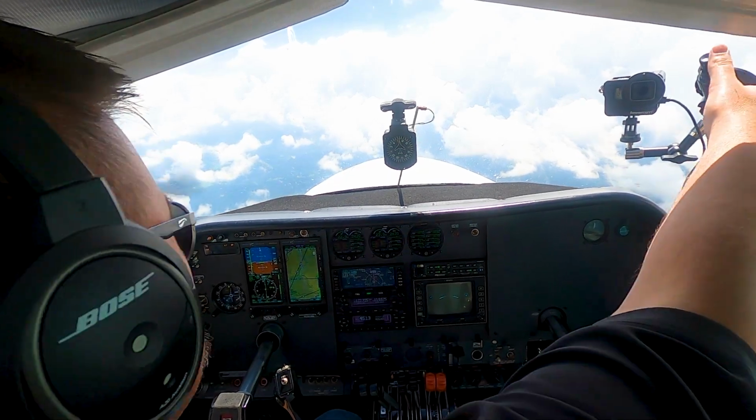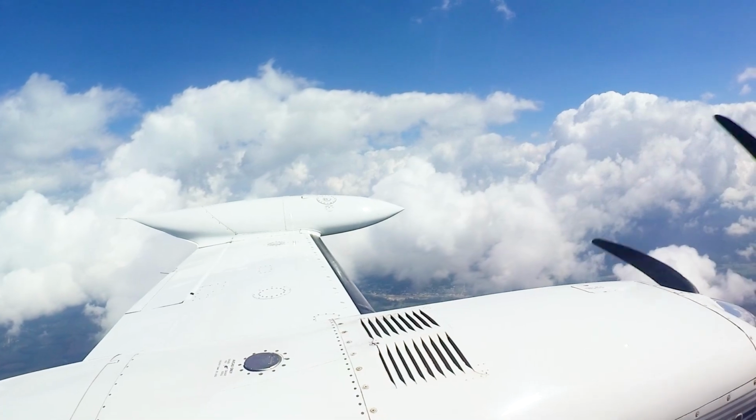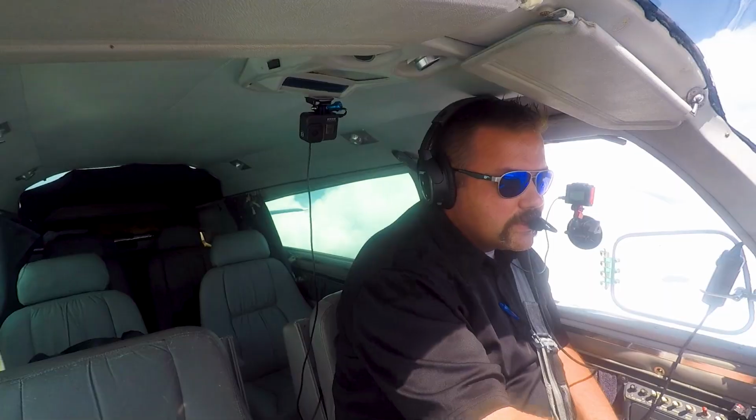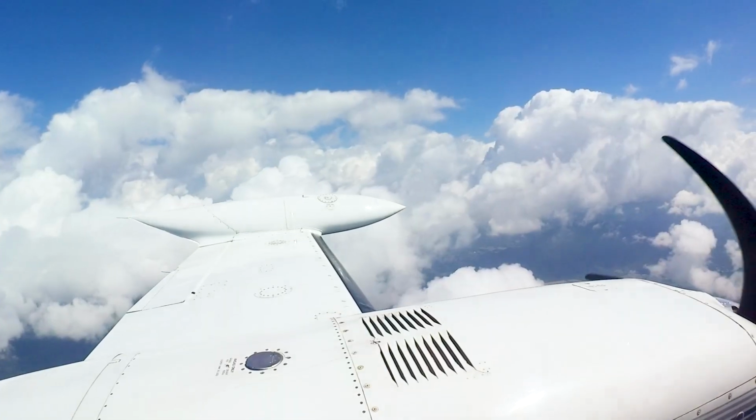When you're up here in the clouds, you can see the sheer massiveness of the space that you're in. You are the tiniest thing in this entire layer. You're the tiniest thing in the world at this point.